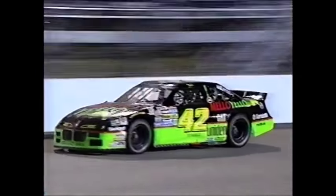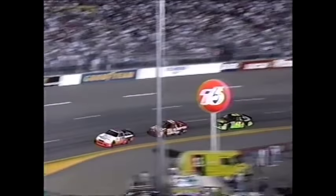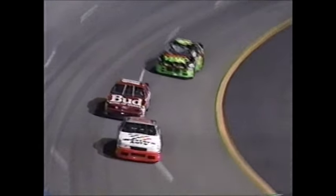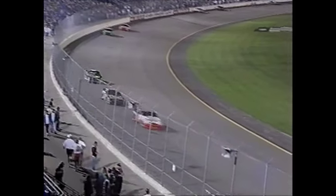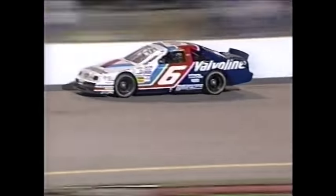Waltrip, 30 top 10s in 38 starts at Richmond, and he's having a phenomenal night tonight. But not as good as Mark Martin's having. The Jack Roush car is on rails and pulling away. It's 3 5/10 of a second by which car number 6, the Jack Roush Valvoline Ford, has pulled out in front.